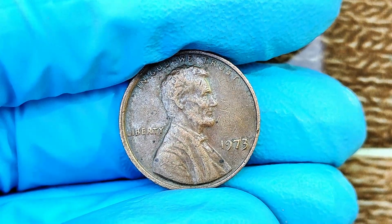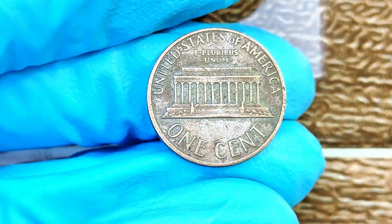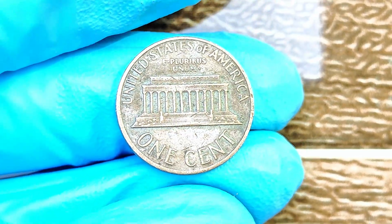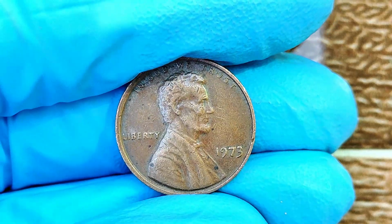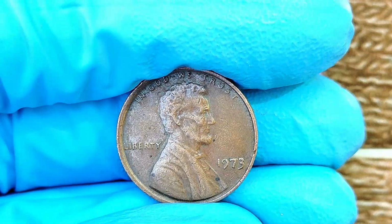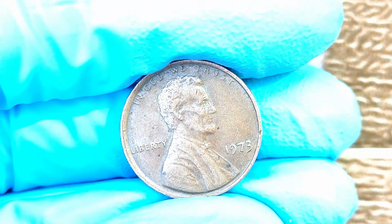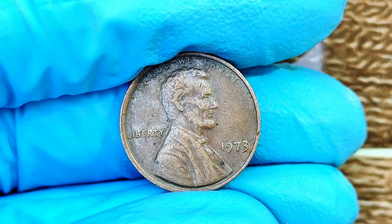First, let's clear up a mystery. Why doesn't your 1973 penny have a mint mark? No, it's not a factory defect or someone playing a prank. It just means the coin was made in Philadelphia. Back then, Philly's mint didn't bother stamping their coins with a mint mark. Lazy? Maybe. Iconic? Absolutely.